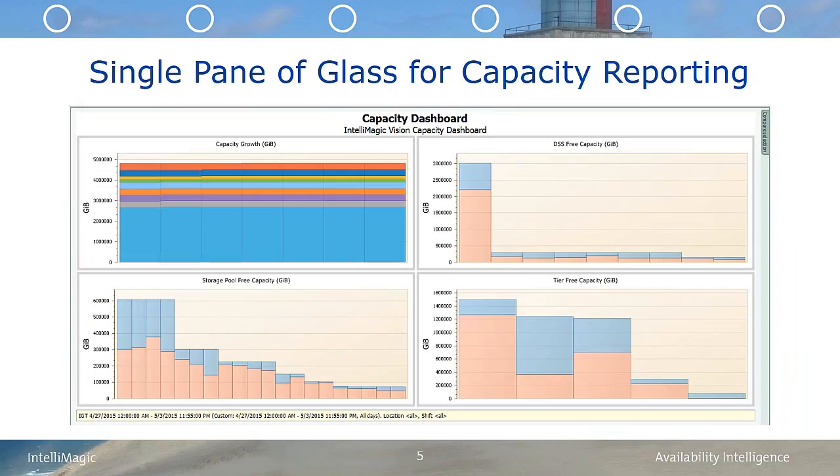Vision normalizes the capacity data across platforms. This saves you a ton of time as it deciphers the different ways in which allocated space, utilized space, and free space are reported across different platforms to give you a consolidated view of the capacity in your environment. It also provides you platform-specific drill downs that allow you to further describe the capacity allocations for each platform, including tier breakdowns at a volume level.